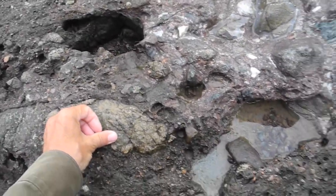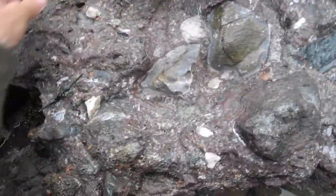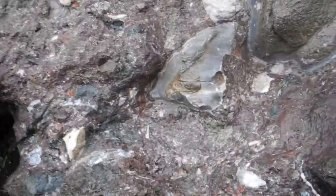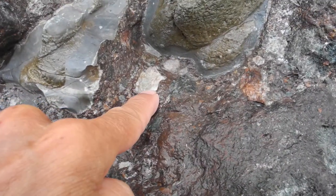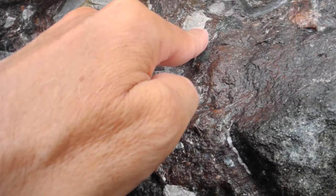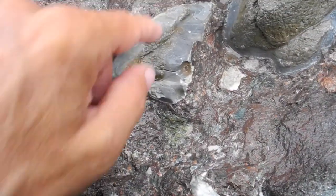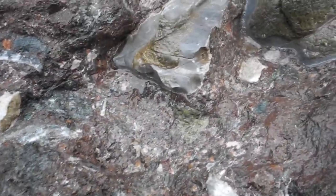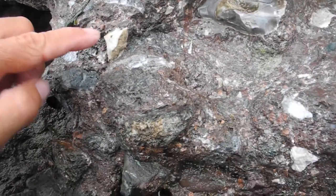Well, August 15th, this is what we have to work with. Okay. Tooth, shell, tooth. I'm pretty sure this is bone, and this is bone.